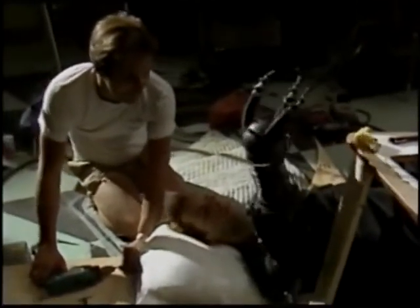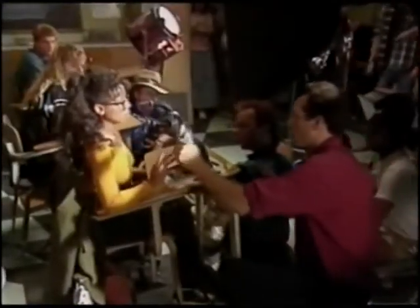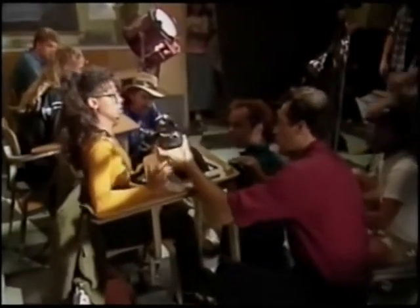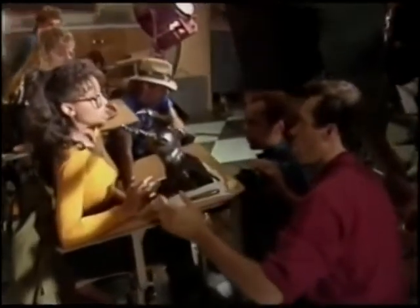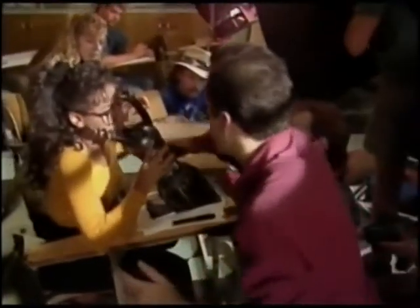The mechanical arm is controlled by a crew member situated below Sheila's desk and out of camera range. It's extremely important for both the mechanical arm operator and Toy to understand how the scene will be played out. And with the help of Justin Clarenbeck of DreamQuest, the scene is rehearsed.